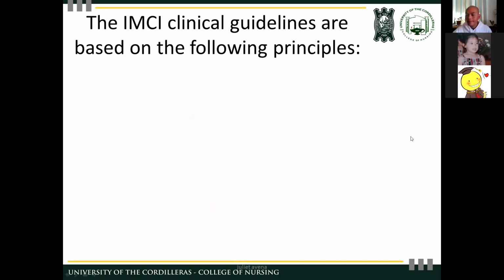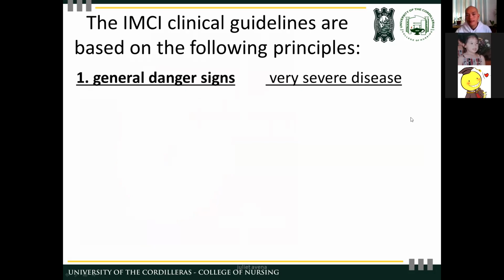Okay. What is the IMCI? The IMCI is a clinical guide. The IMCI clinical guidelines are based on the following principles. First, you have to be able to assess or identify if there are danger signs in the child. And later we are going to identify what are those danger signs dun sa initial assessment natin. But if danger signs are present, it simply means that the child has a very severe disease.